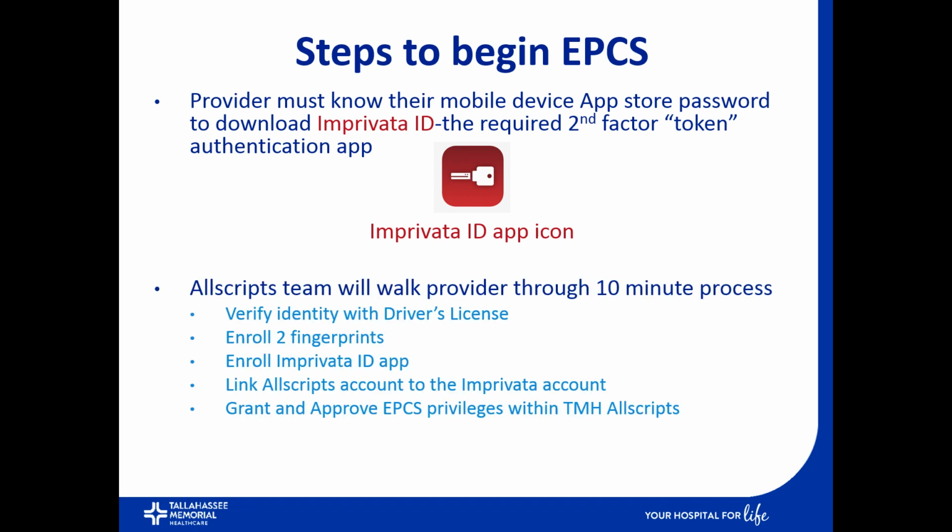So the Allscripts team will walk the provider through about a 10-minute process where we verify your identity with the driver's license, enroll 2 fingerprints of your choice as your backup second factor authentication. We enroll the Imprivata ID app, taking the doctor-specific code on your phone and enrolling that in the Imprivata appliance. Then we link that account with your Allscripts account. And then we go through a grant and approve EPCS privileges process within the Allscripts application itself. And then you are up and running, ready to go with EPCS.